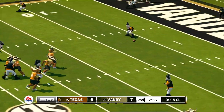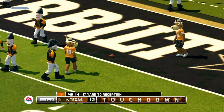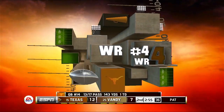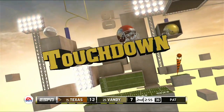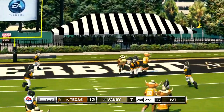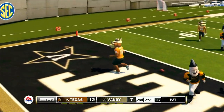Here we go. Stepping up. Fires quickly, and he's got his receiver for the touchdown. And a nice catch by the receiver for the touchdown. Anytime you're near the red zone, you got to keep an eye for this guy. They love going to him down here.